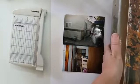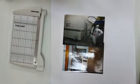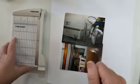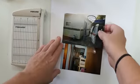So this is my next project, is to get my photos out of albums. I've been saying it for years and years and years, to get the photos out of the albums and onto some safe paper. Well, I've finally got time now, and that is my project. So I'm loving National Scrapbooking Month because I'm going to do lots and lots of scrapbooking.